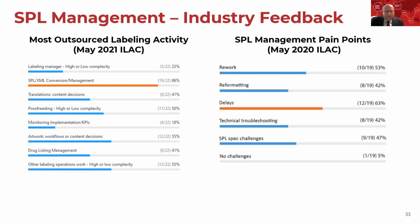And then as we consider SPL management, we see delays being the most prevalent SPL pain point, followed by rework, which is very costly, and SPL spec challenges, and we can see that with how the standards are evolving and all the data points in those standards. An additional data point we collected is that an SPL solution basically needs to include the health authorities and their involvement. And while viewed as not easy, most of the industry would welcome an innovative solution. Industry leaders have voiced a need for an optimized SPL management solution. More importantly, no participant in our committee thought that the industry did not need an SPL solution.